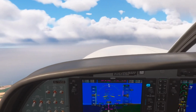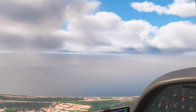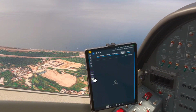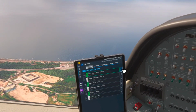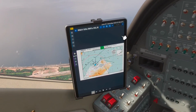Dynasty 101, contact Taipei Tower on 118.7. Contact tower at 118.7, Dynasty 101. Taipei departure, Cathay 473 is with you, climbing through 2,500. Cathay 473, Taipei approach, radar contact. Continue climb via Chow 1B.